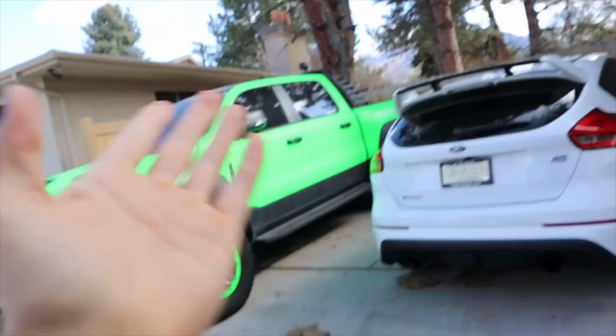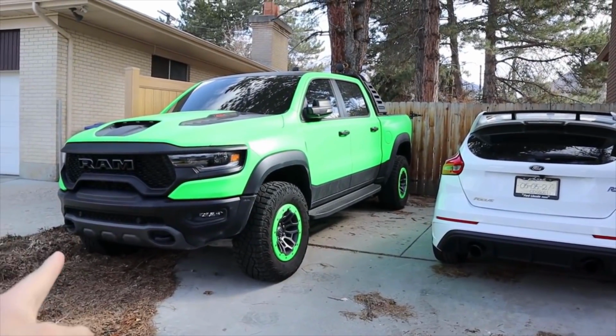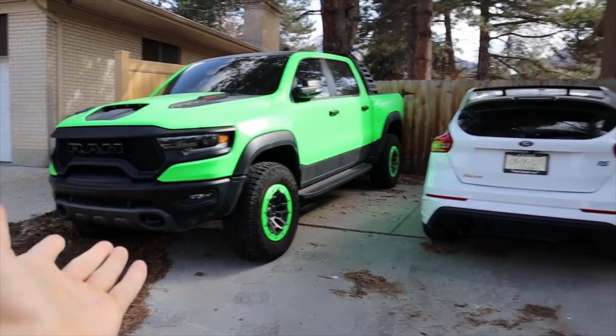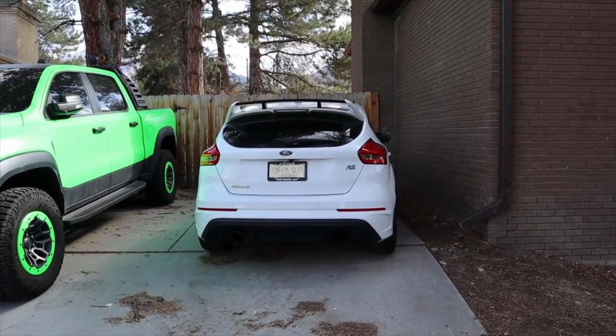If you guys aren't already following him, he has a brand new TRX, and trust me, his taste is way better than mine. His TRX is a launch edition that he's recently wrapped. He's not wrapping in an ugly color like me, so it actually looks really good. And then obviously he has the NSX, whereas the sporty-ish car that I have on the channel is a Ford Focus hatchback. Yeah, go follow him and let's get into the video.